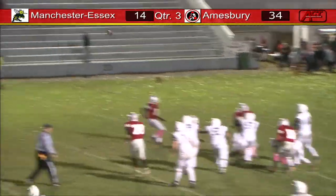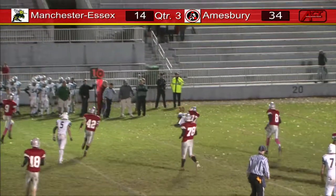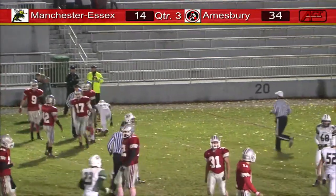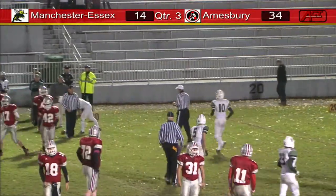Carter looking to pass out in the flat again, and it's complete and immediately hit and dropped. Brad Kelleher that time making the play, losing yardage that time. Looks like he lost about.